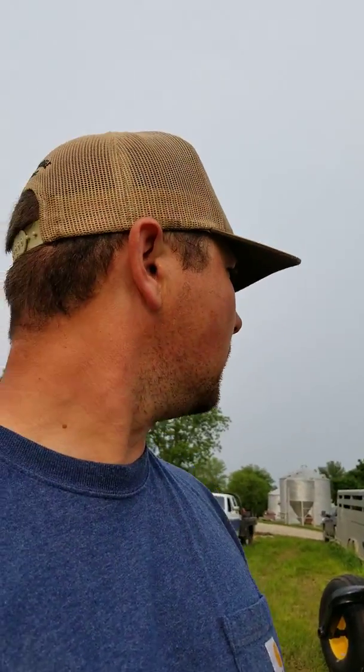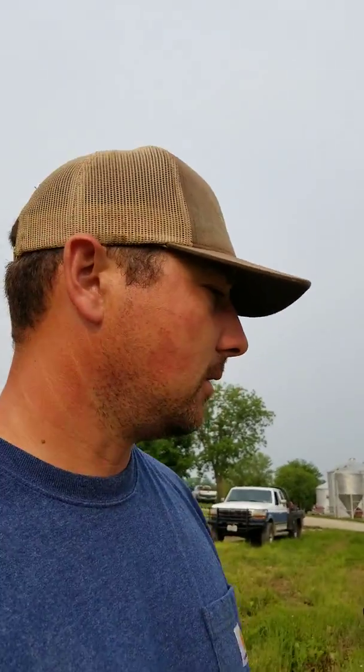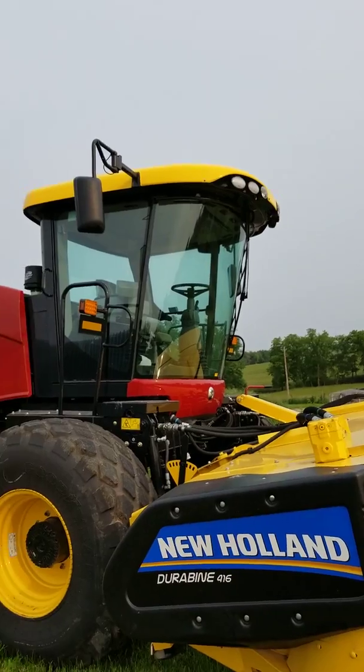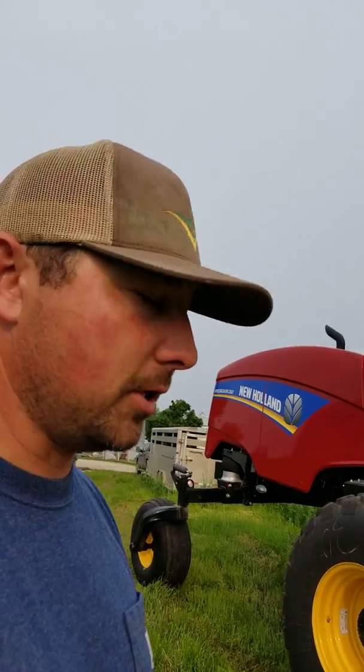So I'm out here today with our new farm purchase, looking at our new Holland Speedrower 260 and with the Durabine 416 head on it. I'm really excited to get to running it, and I think it's going to be a great machine.